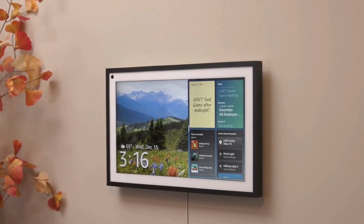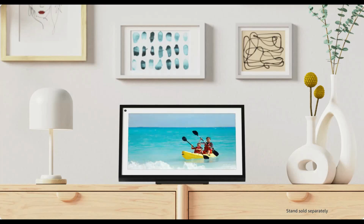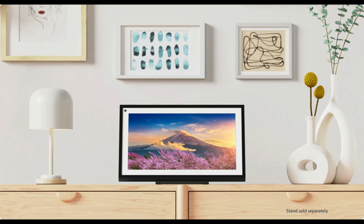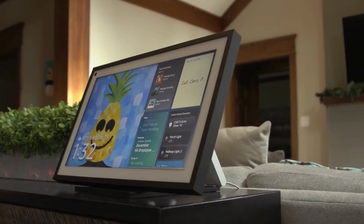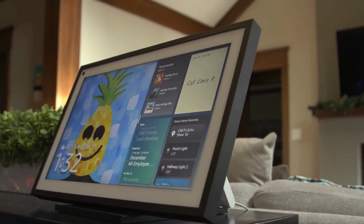Number 1. Amazon Echo Show 15 Smart Display. Feast your eyes on the Amazon Echo Show 15, the latest addition to the Echo family. With its sleek design and expansive 15.6-inch display, it's not just a smart speaker. It's a smart display that will revolutionize how you interact with your technology.